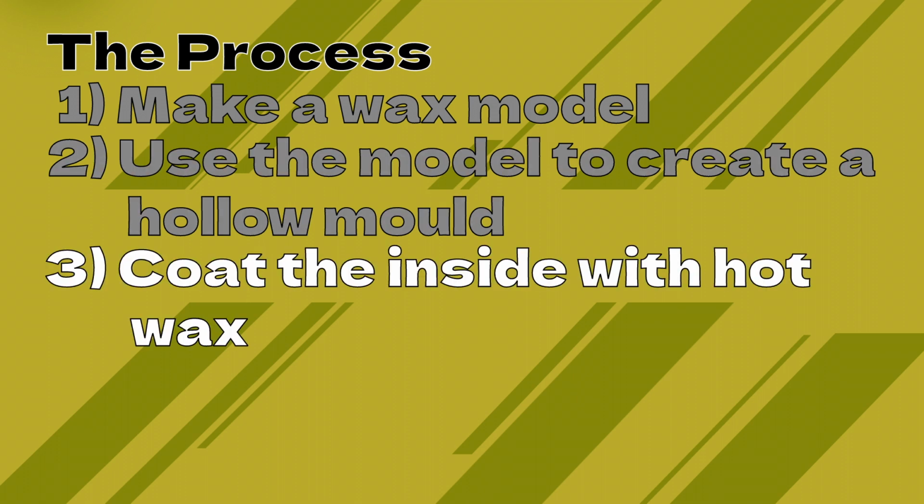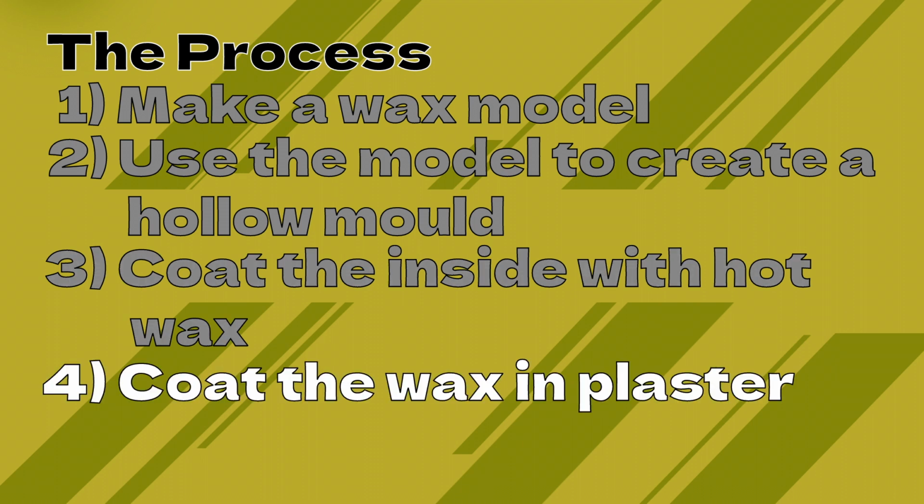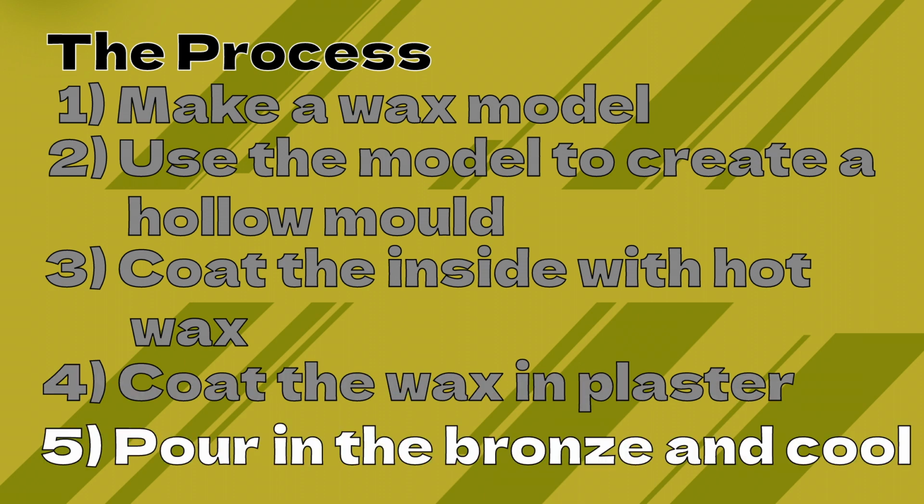Essentially a mold. Then they would pour hot wax into the mold, coating every surface, and once the figure has solidified, it's removed from the mold and coated in some more plaster, and this is where it would be prepared to ultimately melt the wax and pour in the molten bronze. Then you obviously pour in the bronze and let it cool, and once you've done this you can start to remove the mold and reveal the bronze sculpture inside, and from there they would then add any finer details that may have been lost during the process.